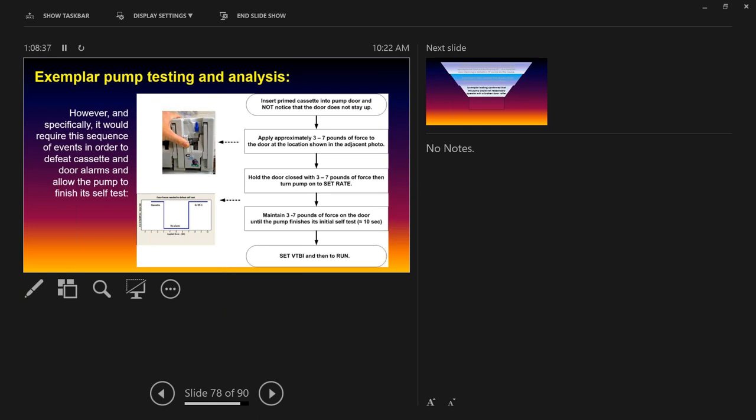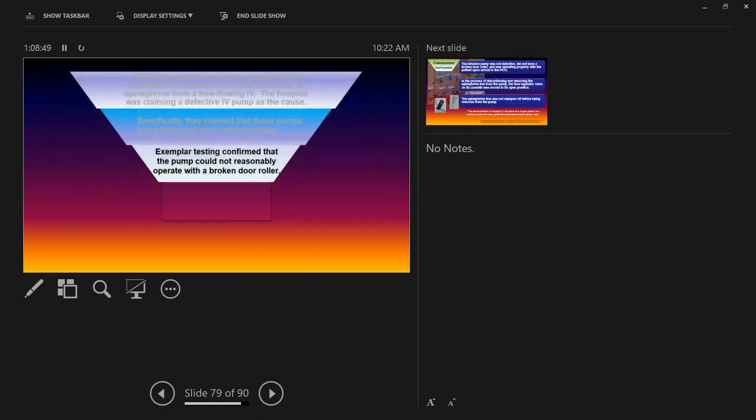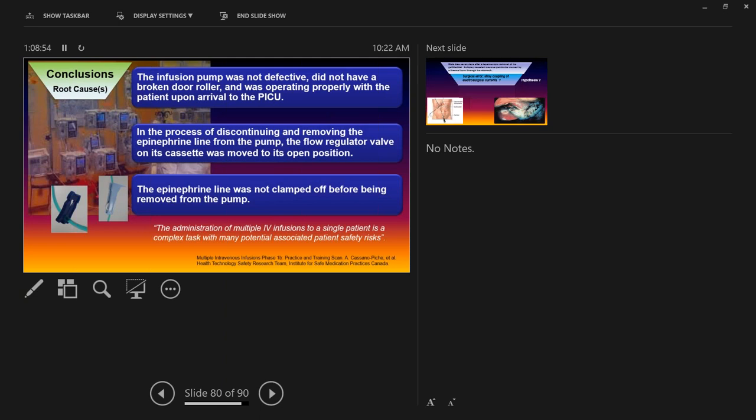But the question is, is that a reasonable thing a nurse would do? Because holding that thing down, you're feeling it. Plus, the pump was working fine when the patient arrived at the pediatric ICU. So I did no longer examples of testing. The pump couldn't operate without the broken door roller. And essentially, what I concluded is that the line wasn't clamped off somehow, that the regulator and flow valve got activated and the line wasn't clamped off. I didn't say the nurse didn't do a good job, I said the line wasn't clamped off. And there's a tremendous amount of literature out there on this, unfortunately, when you have multiple IVs going on.